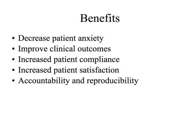So the benefits related to AIDET, again, are decreasing patient anxiety, improving clinical outcomes, increased patient compliance, increased patient satisfaction, and then accountability and reproducibility. Now it's important to acknowledge that no published scholarly articles have been found to date, at least I couldn't find any when I did my research, that verify an AIDET program is widely successful at improving patient satisfaction scores.